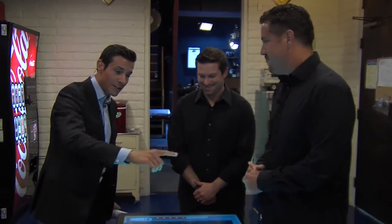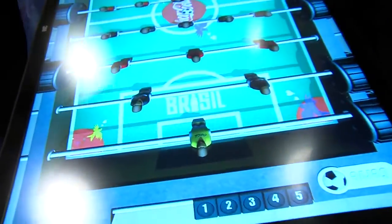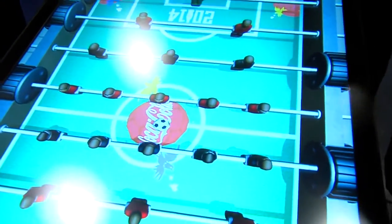Okay, so we're going to come back. We're going to switch this all around. We're going to take a break. We'll come back and play foosball. Again, this is what VIPs are doing down in Brazil at the World Cup. That's right. And again, this is all from Corrales. You have employees here. Yep. You guys put these things together here. That's what makes it even better.